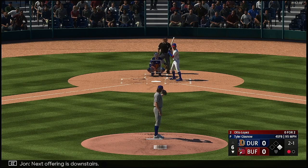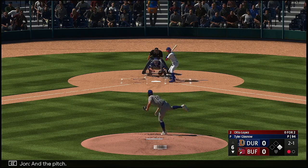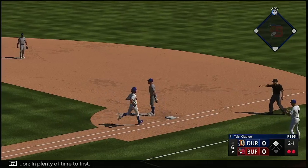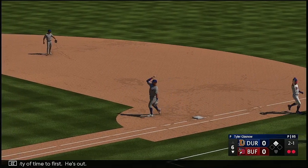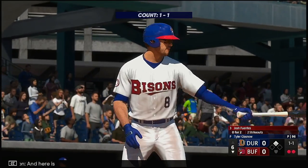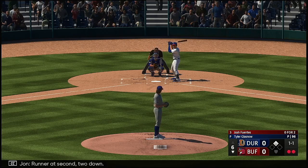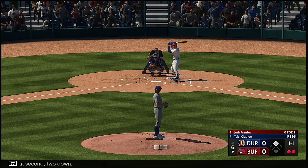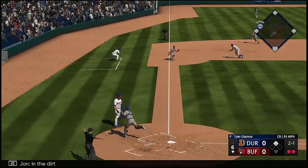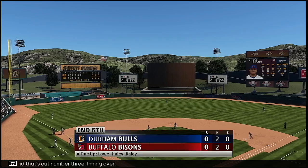Next offering is downstairs. And a pitch. Chopped left side. In plenty of time to first. He's out. And here is Josh Fuentes. Who's 0 for 2 with a pair of strikeouts. Runner at second, two down. In the dirt. The tag, and that's out number three, inning over.